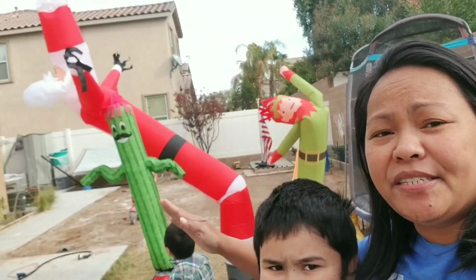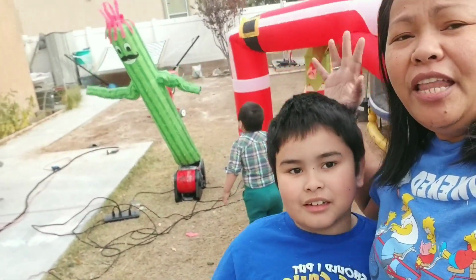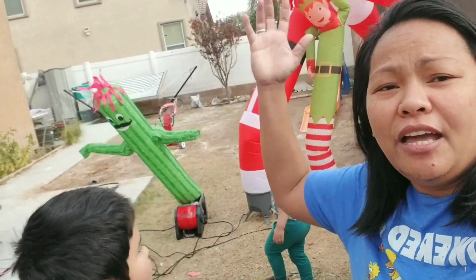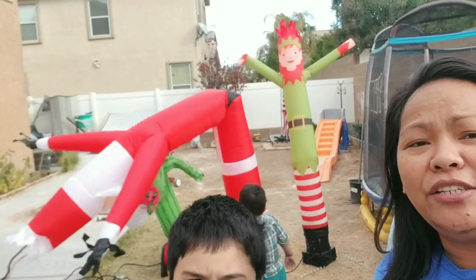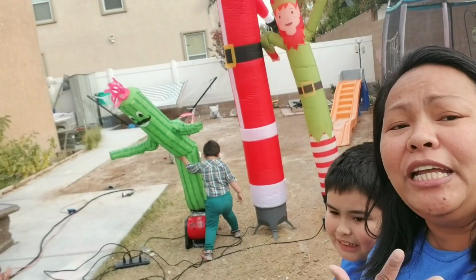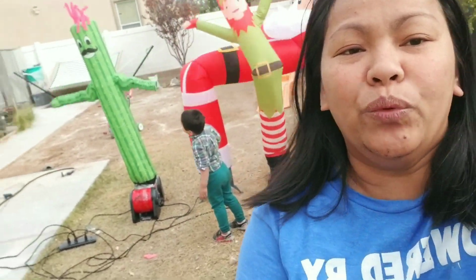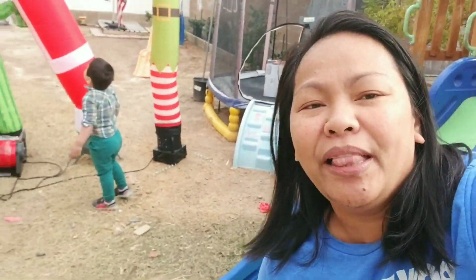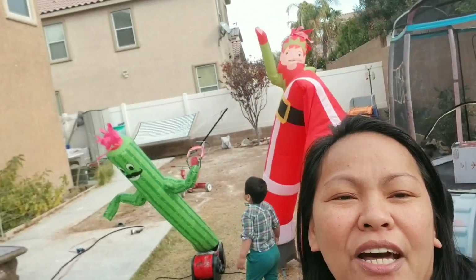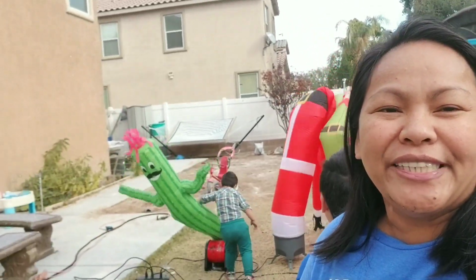Long, it sways side by side, right? Unlike the air dancers, which go side by side and stay up. Look at that, that's the difference, guys. That's the difference also when you have that vortex, right, Kuya? It can twist like this, sway like that, and steady like this. The Santa Jolly Jiggler doesn't have a vortex. So that's the difference, guys.